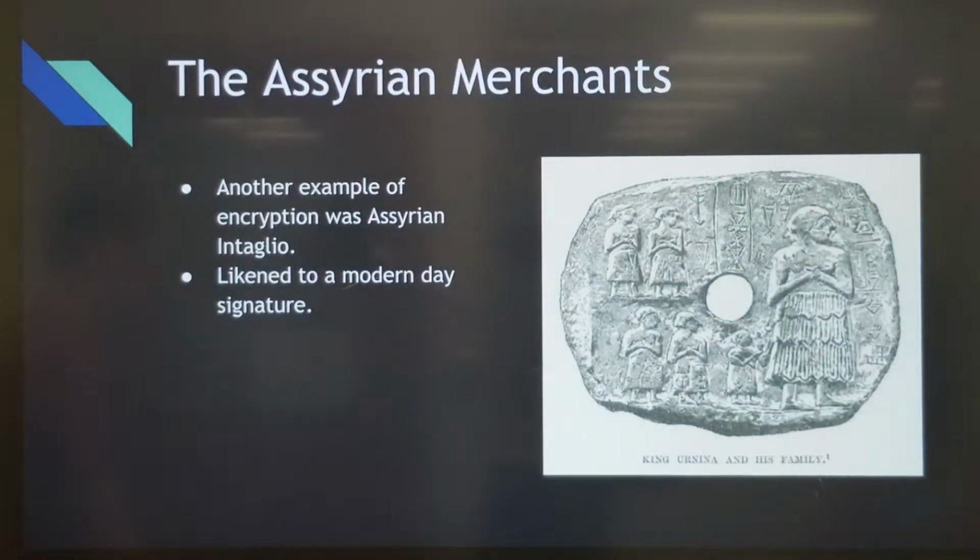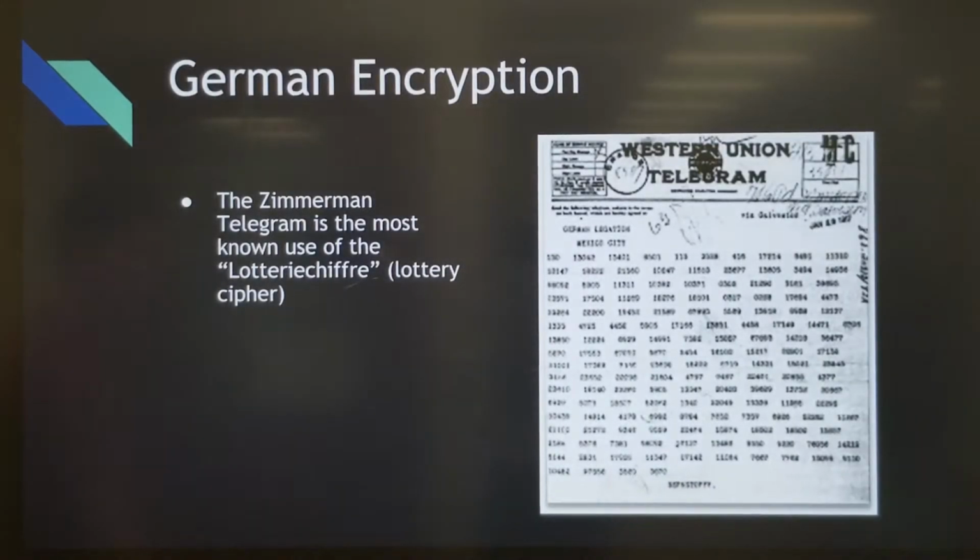Another ancient civilization that employed the system of encryption were the Assyrian merchants of 1500 BC. The merchants used a system called intaglio, which was essentially used to identify a trader with a certain trade. They would inscribe their symbol into a piece of flat stone, to be used almost as a receipt for proof of transactions.